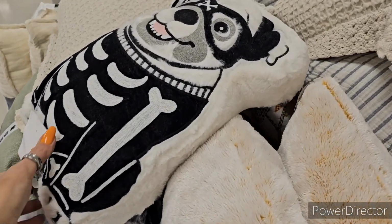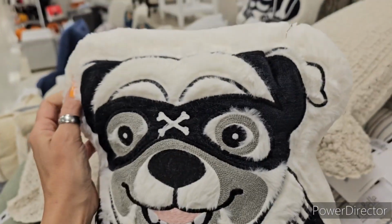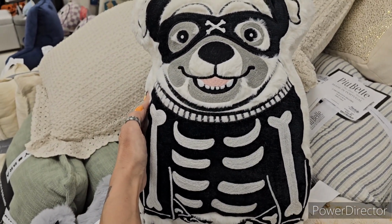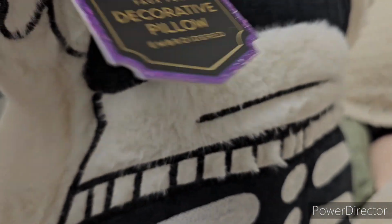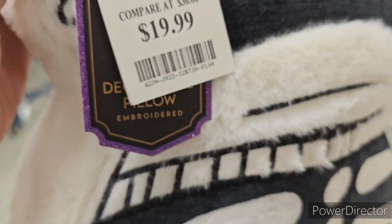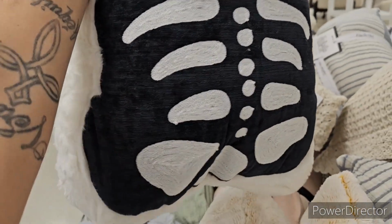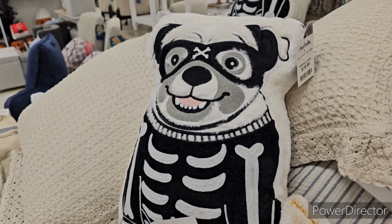Okay, this dog pillow is new. This is cute. Little costume dog, little pirate. He's actually really, really cute. So I don't know who made him. Who made him? He is $20 and oh, Midnight Magic did this one, and it's also embroidered on the back. So you got the back of the dog, and the front. That is cool.